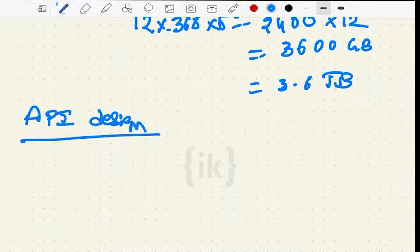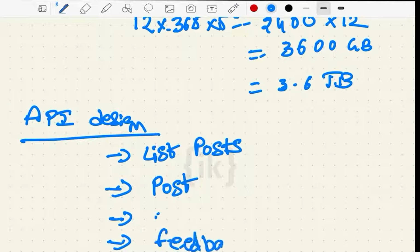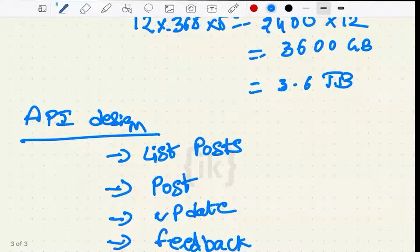The APIs that we need, okay, there are multiple based on the requirement. One is to list all the posts based on timestamp, and the second one is post question, that is, insert a post, generate a post. Third one is comment on that post, and then upload or download, then feedback, update to that post, comment on post, a feedback. Now let me design these. These are the four APIs I'm thinking of, based on search post, list post, and list post based on some category.